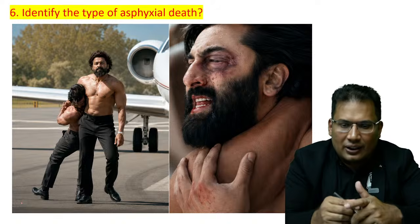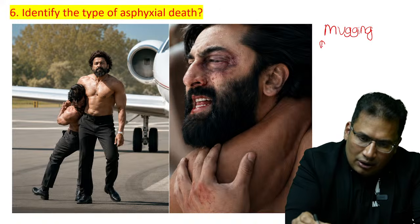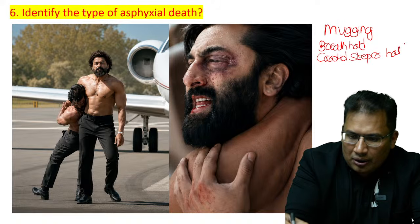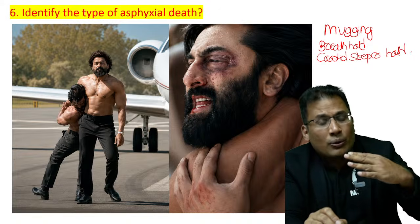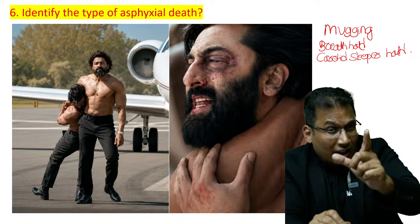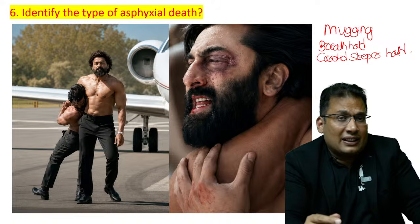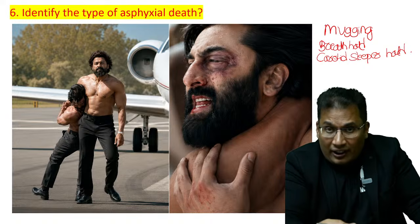So this is known as mugging. Mugging can be either breath hold or carotid sleeper hold. Breath hold causes occlusion of the trachea at the elbow bend or knee bend. Carotid sleeper hold is when the forearm or leg is placed along the neck. It occludes the carotid arteries, leading to sudden unconsciousness because of stoppage of blood to the higher centers of the brain for about 5 to 10 seconds. So that is very dangerous. Carotid sleeper hold is very, very dangerous.